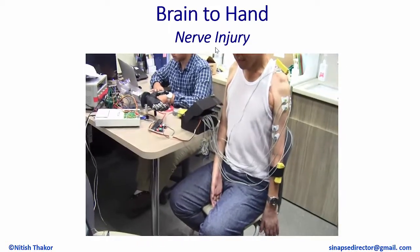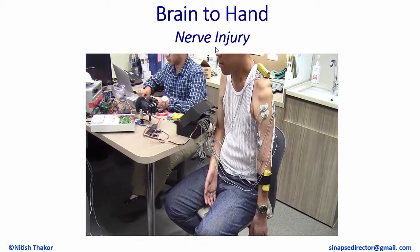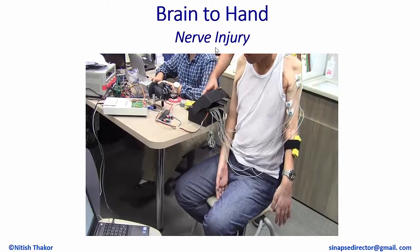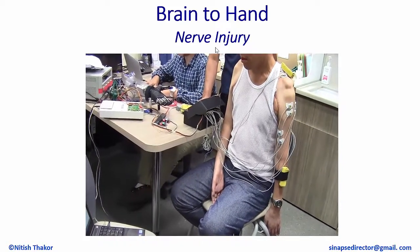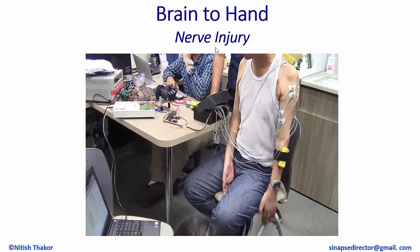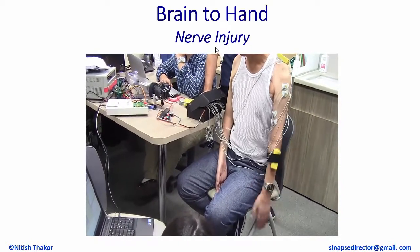There are many other areas of research. I started to talk about prosthetics, but actually there are a lot more people, particularly in Asia, who get these nerve injuries. This young man, for example, has an intact arm. He's not able to move because his nerves are severed. This happens from traffic accidents, bicycles, motorcycles, falls, and athletics also. And the nerves get damaged, and now you have a limb that doesn't move.